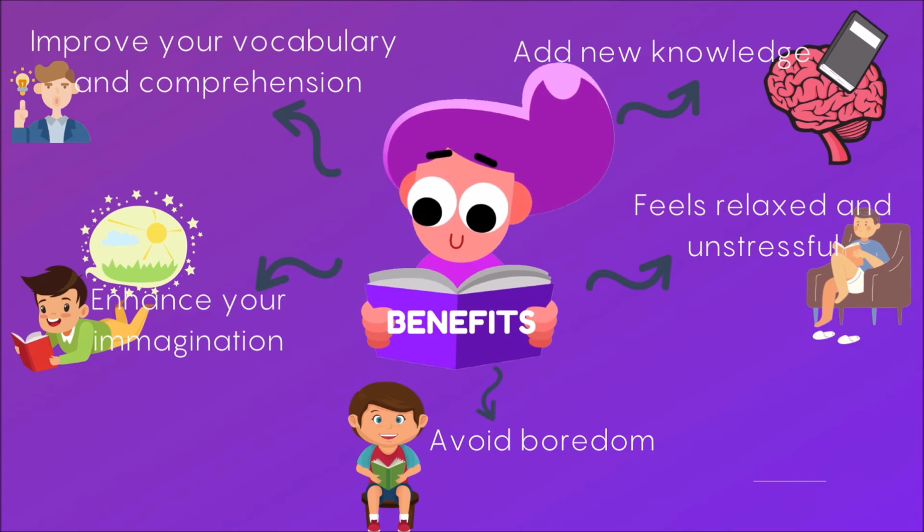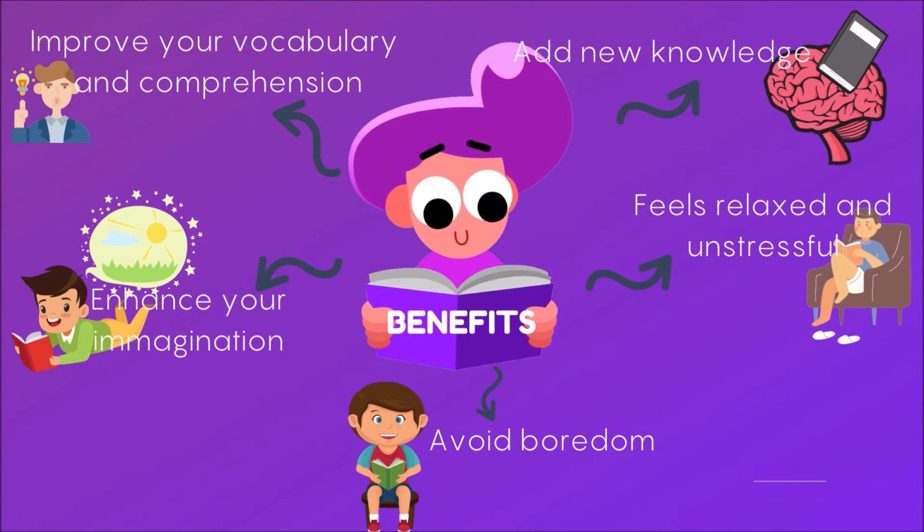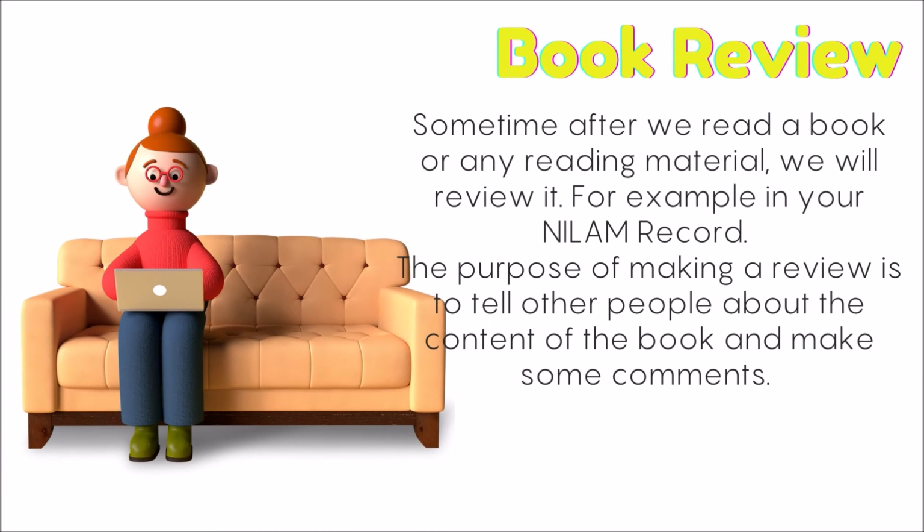There are so many benefits of reading. I only highlighted 5. I hope you can take reading as your hobby after this.